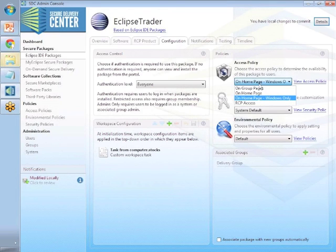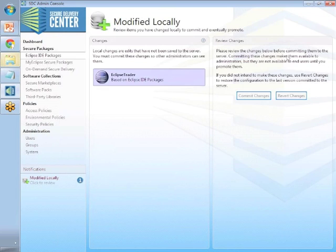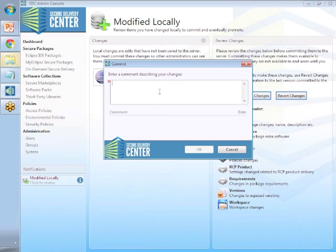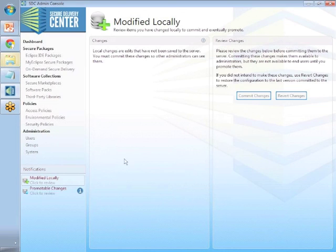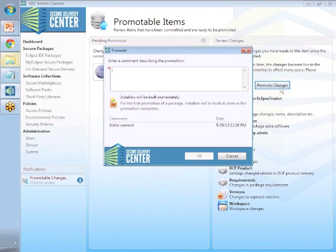I'm also going to switch my access policy, my security policy, and my environmental policy. We've pre-populated these settings, and now I'm going to start committing and promoting. The commit and promote process allows your administrators to take a look at, test, and make changes before they make things go live.